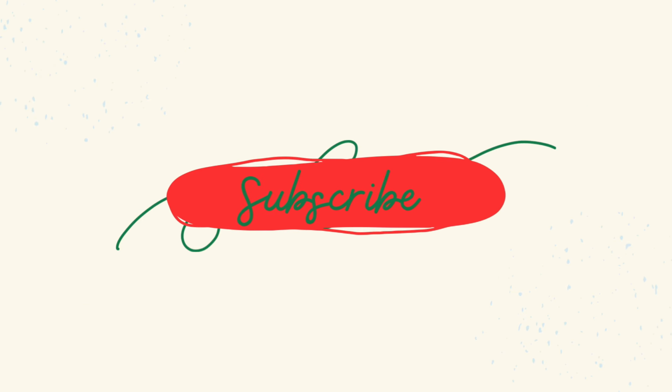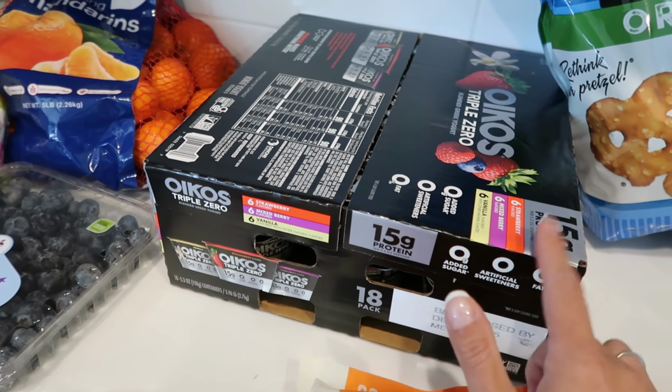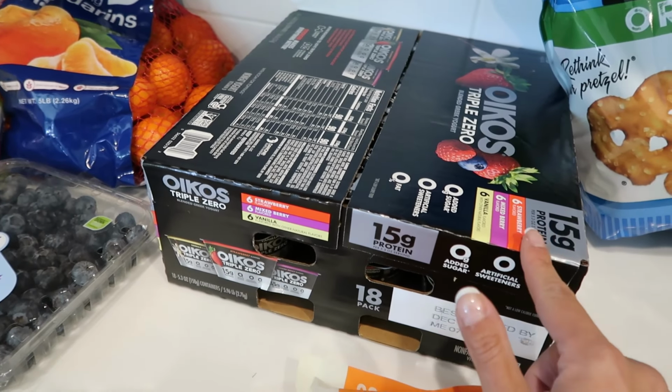Some more blueberries. All four boys love yogurts for lunch, so I grabbed a big box of the Oikos, 15 grams of protein, strawberry, mixed berry, and vanilla.